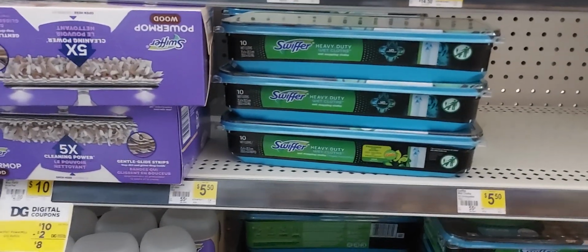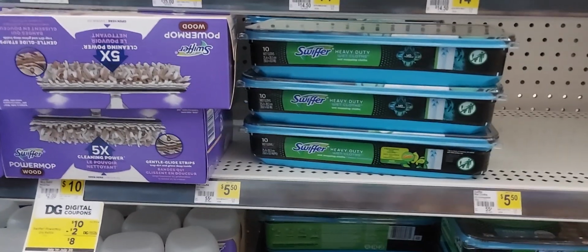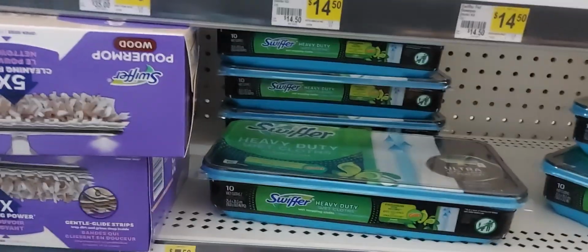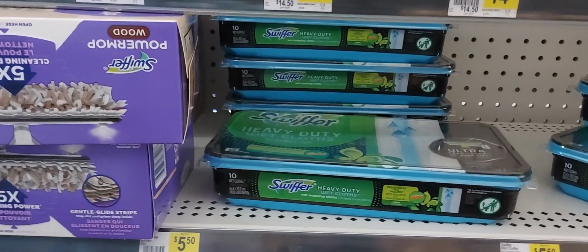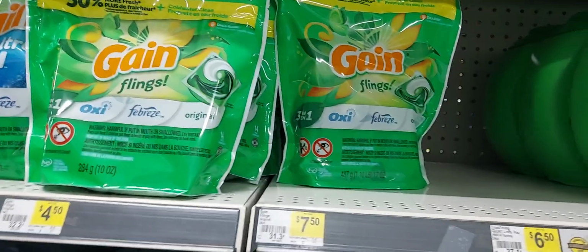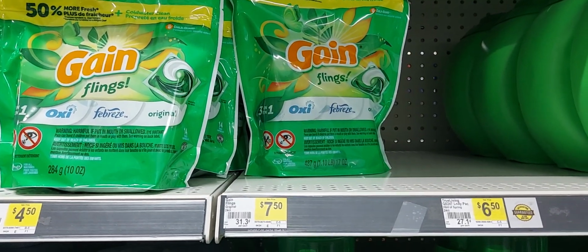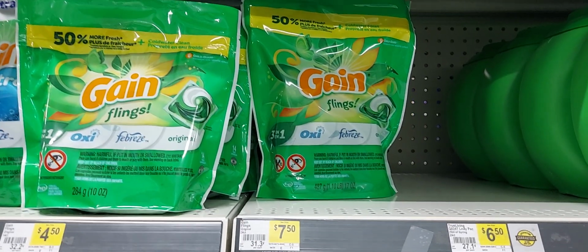Moving on to our Gain deal, the first item you pick up is one of these Swiffer Wets. They're $5.50, and we have a $2 off 1 digital coupon. And guys, it has to be Gain scent because we're using our $5 off $30 Gain threshold coupon. Next item you're going to pick up is one of these Gain Cleans. They're $7.50, and we have a $2 off 1 digital coupon.